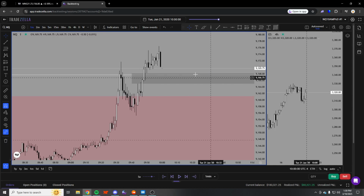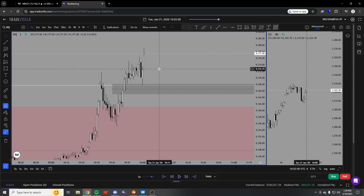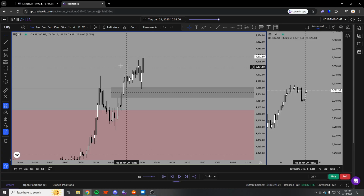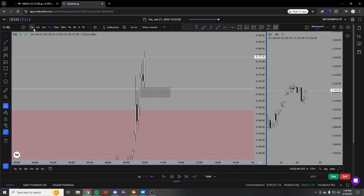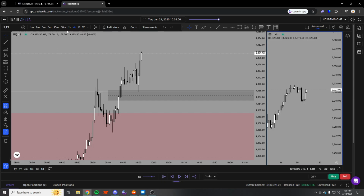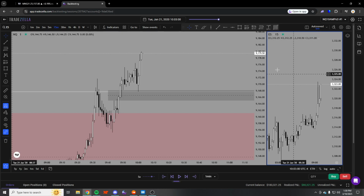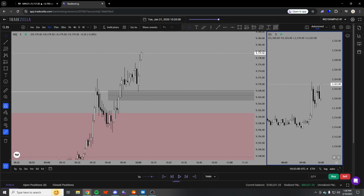But yeah, we've got our pre-10 a.m. accumulation, which is perfect. We tapped into that 5 minute gap. So we could even just take a position here, but I'm going to wait. I haven't checked what AS is doing. AS is a bit lagged. It's a bit far behind, as per usual.